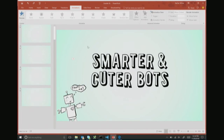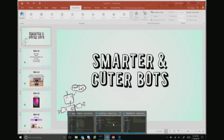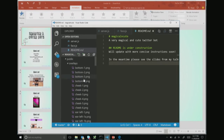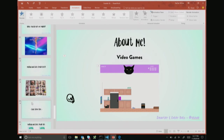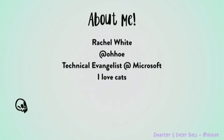So we're doing the magical and cute thing. We're going to go into that Twitter code, which is this one. So I made a huge overlay of these cheeks and eyes and stuff. And if you go to, oh, we're just going to do this.